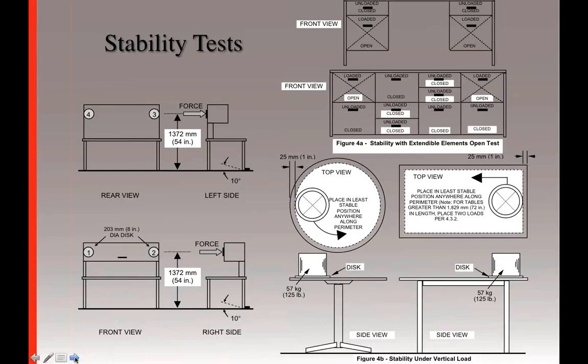So stability is of course a test that people are concerned with. The graphic on the left shows a hutch unit with forces up high for something tall. The graphic on top to the right shows desk credenza series where loads are placed in the drawers and various drawers are opened. And in the lower right you can see some tables, a top view and a side view showing weights placed near the edge to simulate someone leaning down or maybe even sitting on the edge of the unit just to make sure it doesn't tip over.